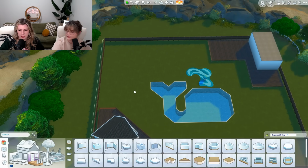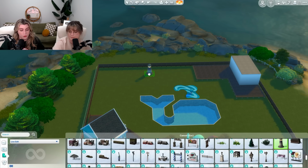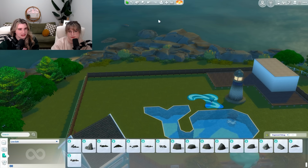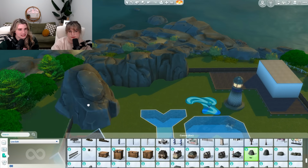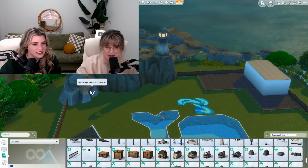I know we were talking about potentially doing some kind of lighthouse or something. I think that lighthouse could be cool if we did a themed water slide lighthouse. Do you think there's a world where we could build up a little mountain type thing for the lighthouse to go on at the top? I think it should go higher. Higher? How tall are you gonna make this slide?